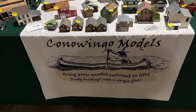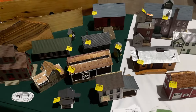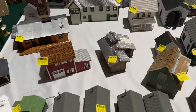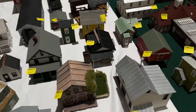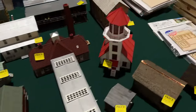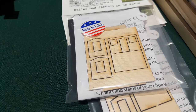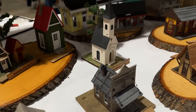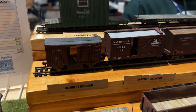All right, I'm gonna try to pronounce this. Conowingo models. And I thought they might have been 3D printing, but they're kits that you can purchase. That's what the kit looks like. You want to buy it, build it yourself. Some of the models, these are really cool. Even the trains you can kit build.